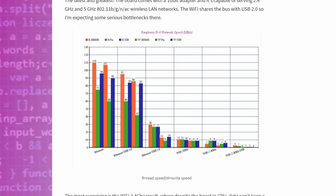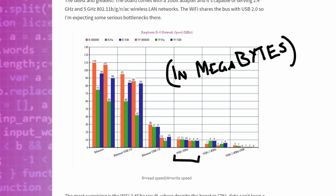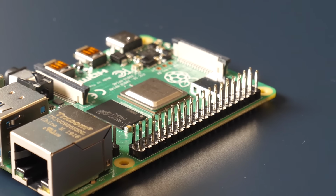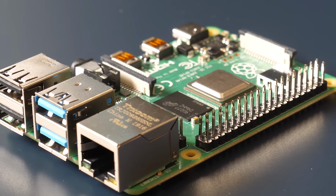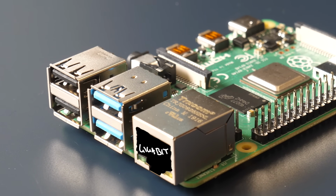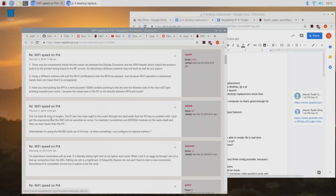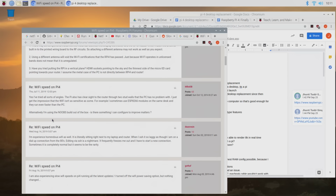This seems to be congruent with the experience of others, perhaps due to Wi-Fi sharing a bus with the USB 2 I/O, maybe a bit of a bottleneck there. There's of course many a variable that can affect Wi-Fi, though a fair compromise given there is finally a full-speed gigabit Ethernet port available if you need it on this revision of the Pi. Though as I was trying to figure out why network speeds were a little slower than I expected, it suddenly hit me.